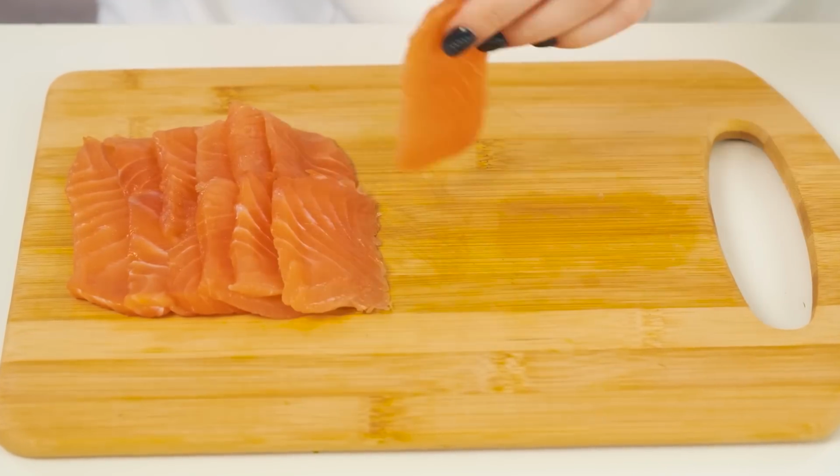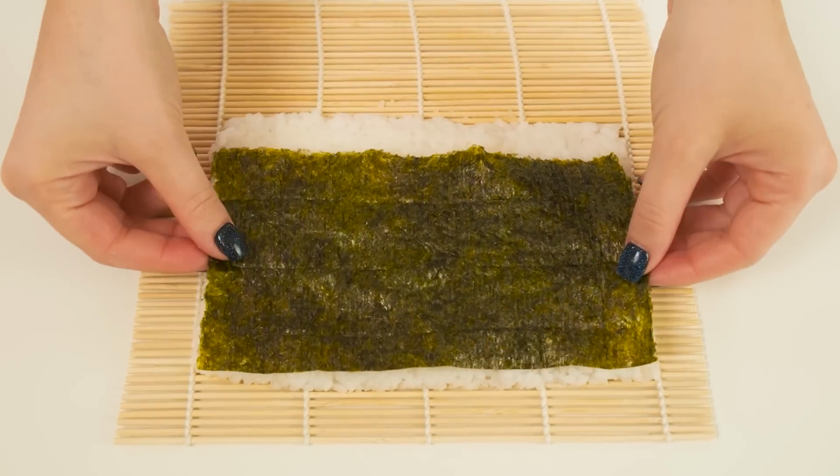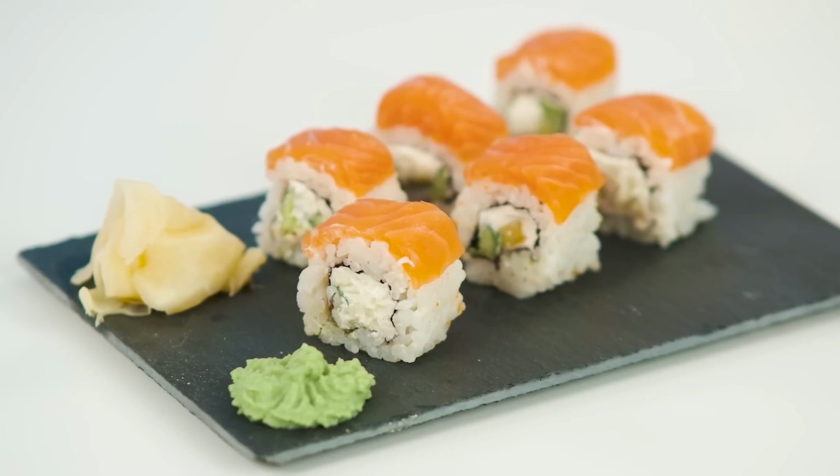I'm gonna cut some fish. Perfect slices. Put some rice on the mat. And some nori. I twist it with the mat. Put some fish on top. Cut it. And that's it. Classic Philadelphia roll with ginger and wasabi is ready.